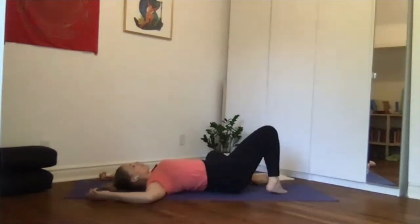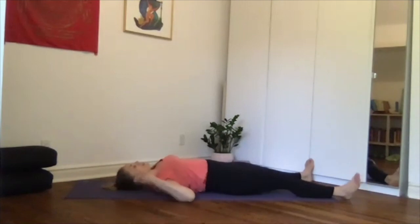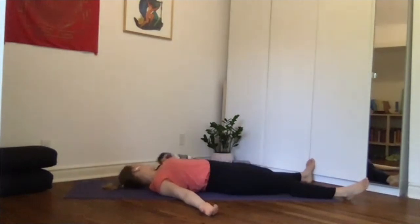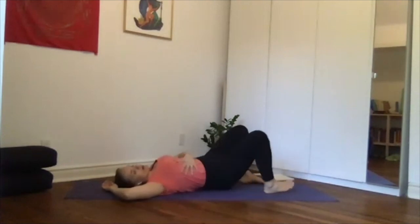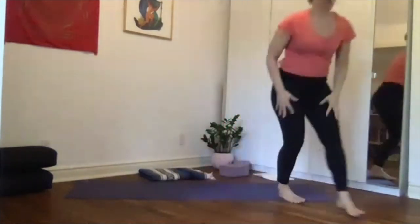And then we'll slowly come back towards center, starting to straighten out the arms and the legs, moving towards our Shavasana, taking your blanket either on top of your hips or under your head, letting your whole body be heavy and melt down into the floor. Taking a few breaths and really exhaling. If there's sound that wants to come out of your body, let the sound come out. Letting everything melt and release, soften and let go.